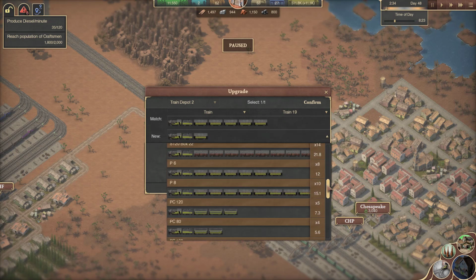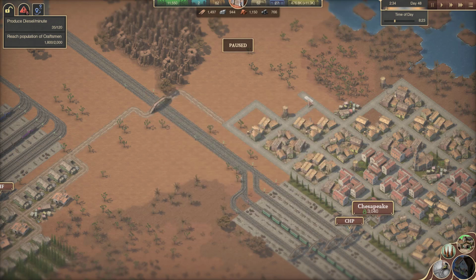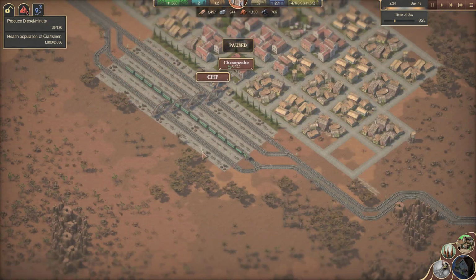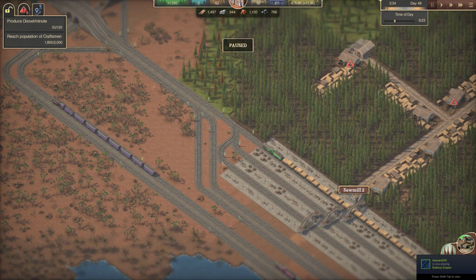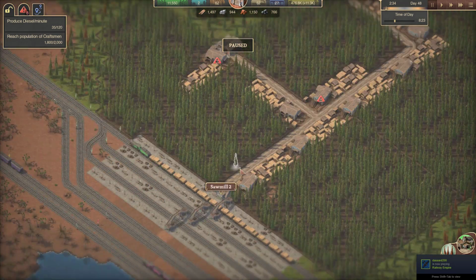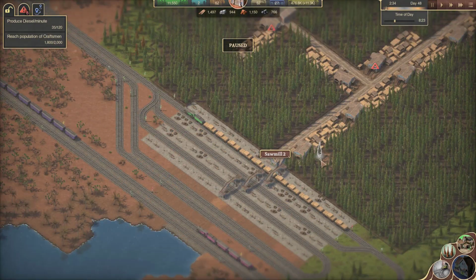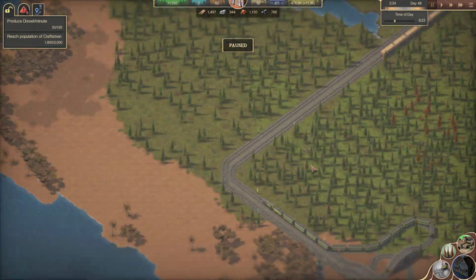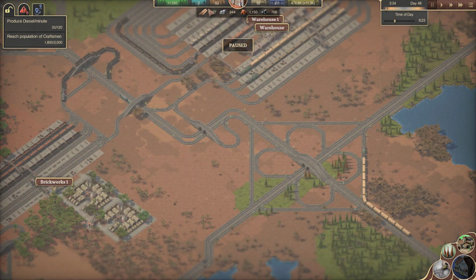So we're going to upgrade this train to a P480 and confirm. Oh, I think I figured out how to keep that train. Yeah, that was nice. All right, so in a little bit, when that train's back out and running, we'll have enough workers out here, and we'll be producing more wood, and we'll be hauling our wood off to the warehouse, and that number should be better.